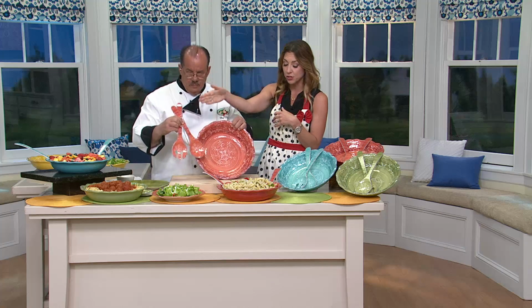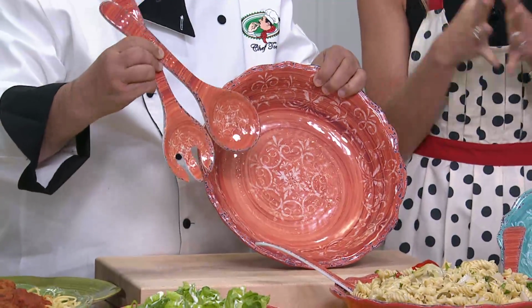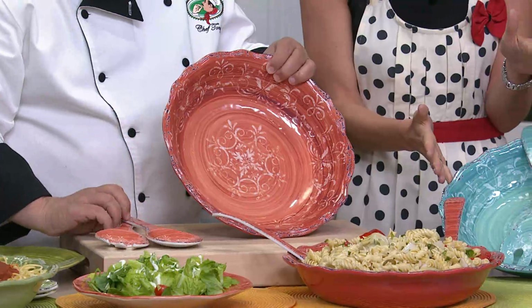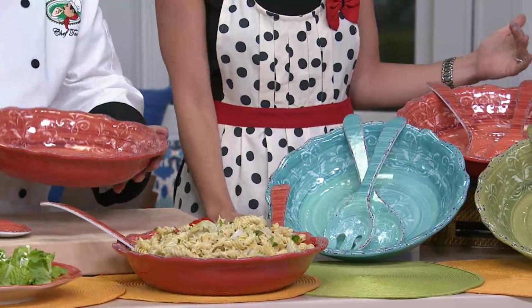The bowl is about 14 inches in diameter. You see how big it is. And then you have your serving spoon and fork. They're about 3.5 inches long. It's just a gorgeous set. Pick your color, get this home. It's customer top rated. The blue is going very, very quickly, just a few dozen left. And then we have the green and we have the red, the gold we just sold out of.